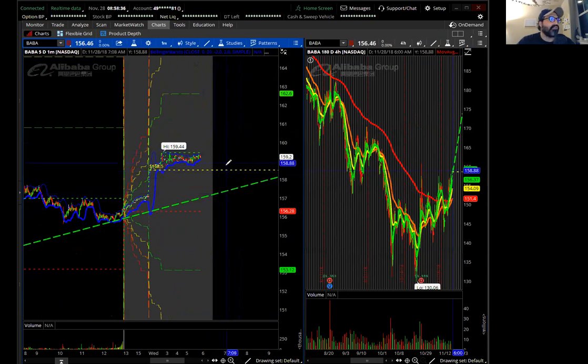If it has the strength to do it and starts moving up, I don't expect to see it go much above 162.5. And then if it did test the support line, around the 158, okay, goody. That still gives you about $4 worth of range. That's a lot of range, folks, on a $150 stock. It's good, it's consistent.